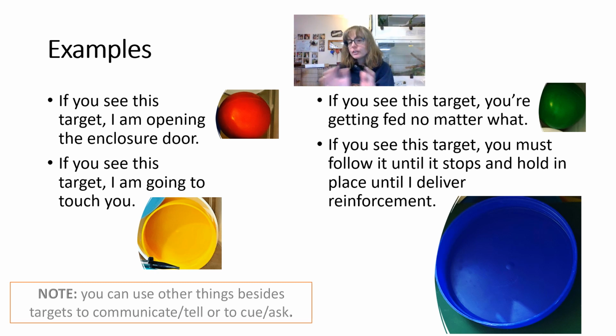So you get nothing for free if you see this blue target. If you see this blue target, it means I have an opportunity to get food, but I have to do something first in order to earn that paycheck, in order to earn that reinforcement.